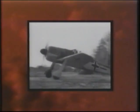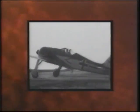In the Second World War, the German Air Force had three remarkable fighter aircraft. The Messerschmitt 109, the Focke-Wulf 190, and the ME 262. This is their story.